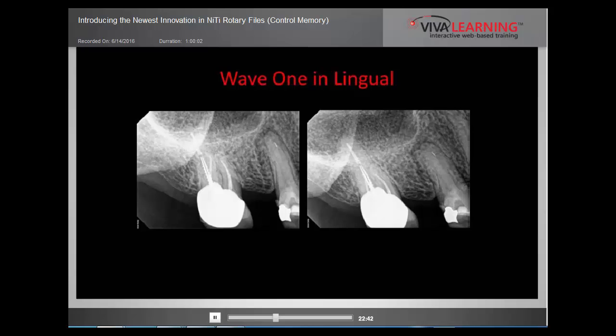And I'm afraid this was easily avoidable with a good glide path, good hand file, and not pushing the file. If the existing file they were using was not working, whether it was rotation or reciprocation, they should have gone to the next file smaller in size. However, the manufacturer told them that this one file will go to the apex, and they kept pushing it.